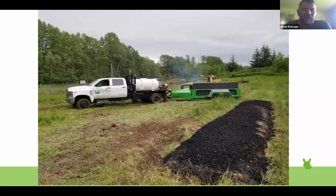Even though my main focus is the biomass, I do have a lot of customers that do want this char, and it's cool that we can make it. So after burning all day, this is about what we leave. How the air burner works is the black box hydraulically lifts up, and we just drive off of the pile and then come back around with a water tender, and we quench all that char.